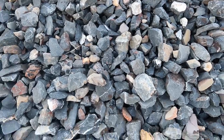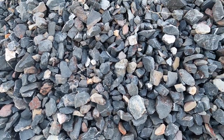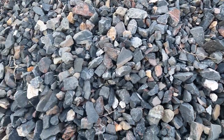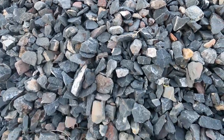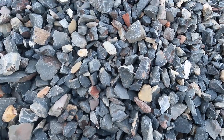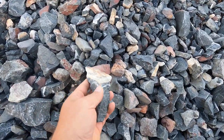Here's a close-up of what the rock looks like. It's a dark limestone. Something else to keep in mind is we could find some nice calcite crystals. You never know, you can find nice calcite crystals in limestone. But as of yet, I'm not seeing any fossils. So it just means they're not terribly abundant, and we might have to find a specific layer.